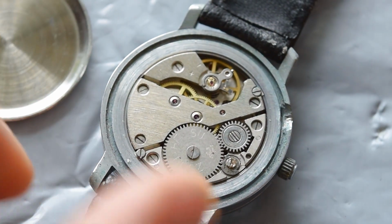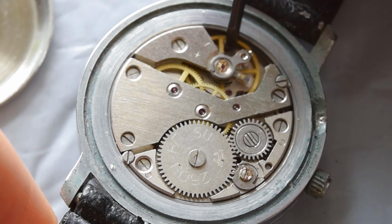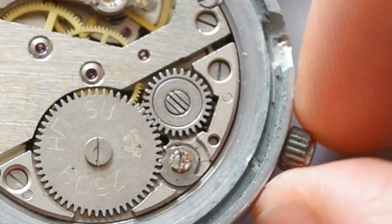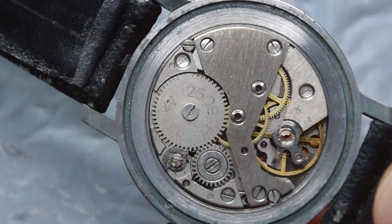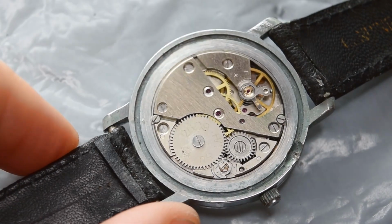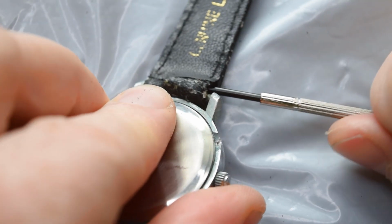Okay, watch movement. What else should be here? I see here some corrosion. The balance isn't broken, but it's blocked somehow, and it is even possible to wind it, but there is quite a lot of patina. Here we can see this grain, and here it says "Działano w Rosji", so it's not a Soviet Union watch, it's made in Russia in 1994, so this date there probably was okay. Okay, I will remove the strap.